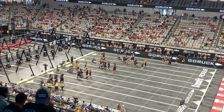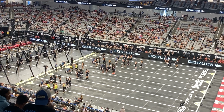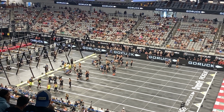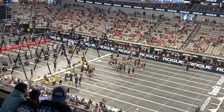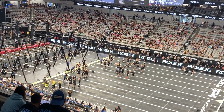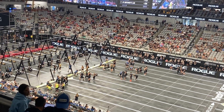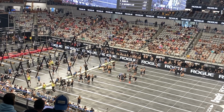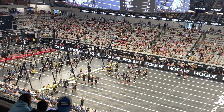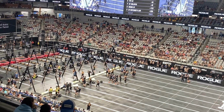Our first couple of teams drawing closer to the rope climbs. Good. Got our first team making their first ascent in lane number 5. CrossFit Reignited, the first team to put rope climbs on the books. They will have their first 2 athletes onto the ski ergs. Again, 40 calories required on each machine.